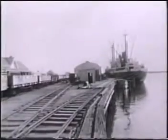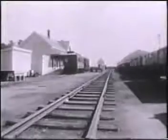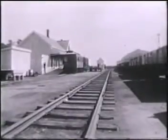Journey's End at Strahan on Macquarie Harbour. Each year, this port handles more than 120,000 tons of copper, all of it carried originally by the little railway.